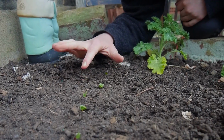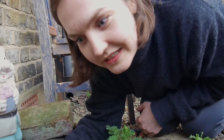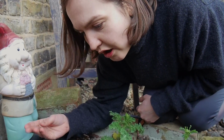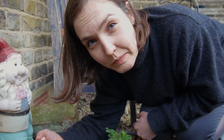This right here are the first signs of my radishes coming up. These are one of the easiest things you can grow, and you can start quite early, so you can even start planting them outside at the moment. And these can perfectly be done in the same way that I'm going to show you about the carrots as well.